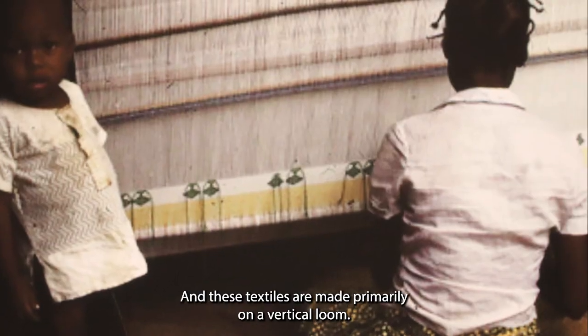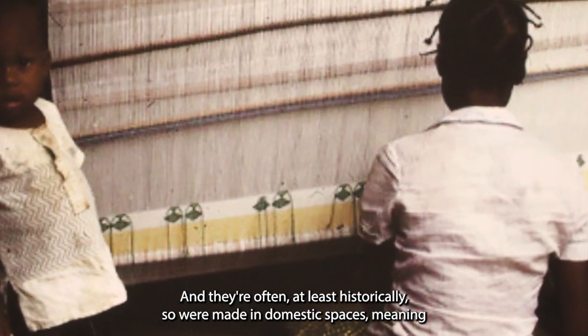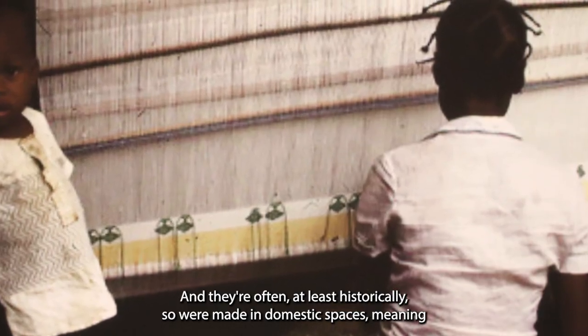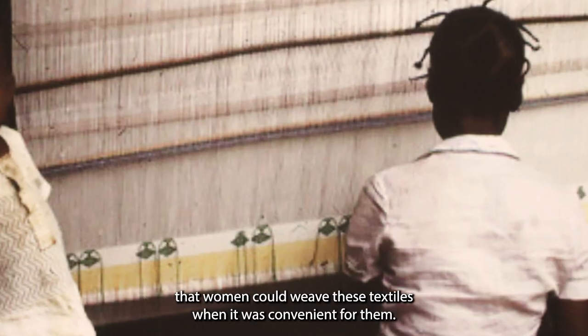And these textiles are made primarily on a vertical loom, and they're often, at least historically so, were made in domestic spaces, meaning that women could weave these textiles when it was convenient for them.